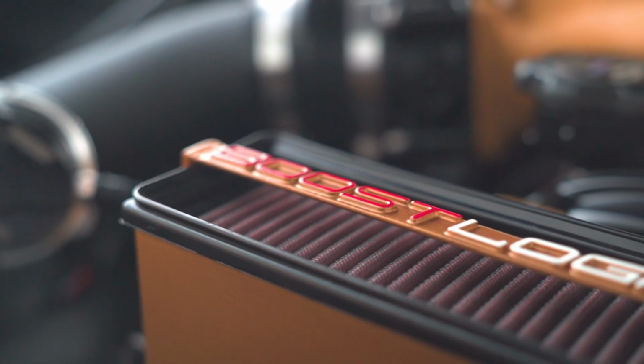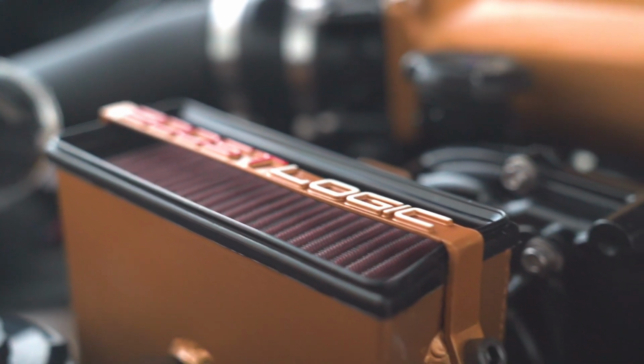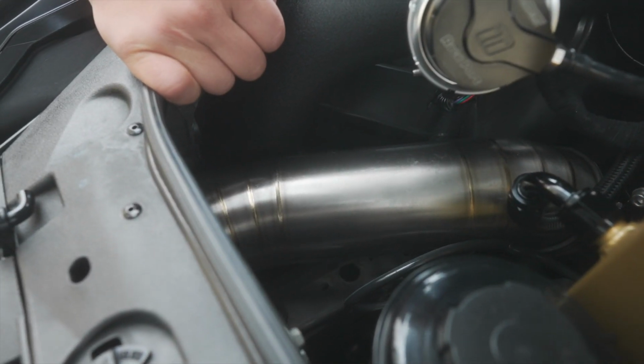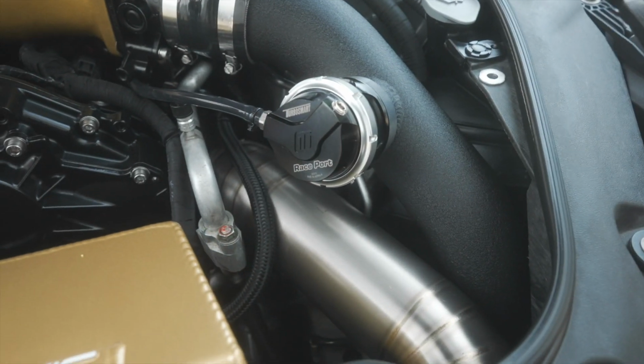Obviously you've got the Boost Logic catch can. You've got the Forge coolant tank. This is the version 1 as well, right? Version 1, yeah. You've got the big titanium intakes as well. Guys, we have just gone nuts on this. You can see the intakes through there.